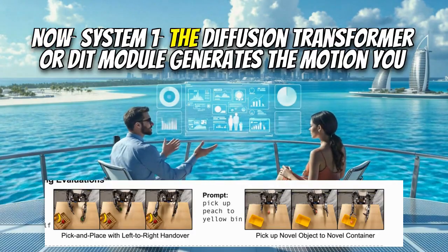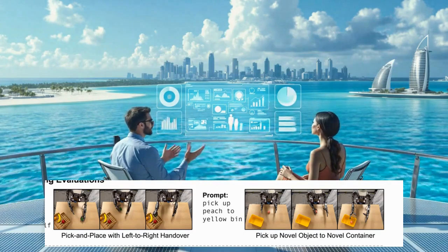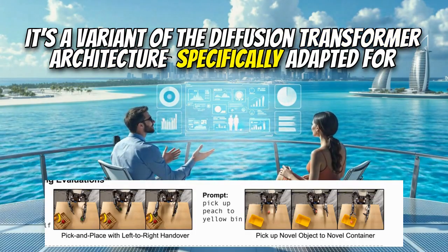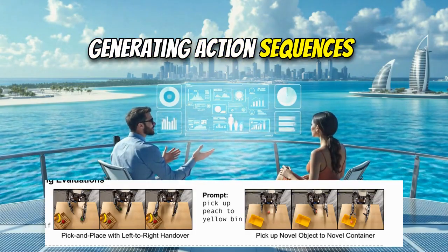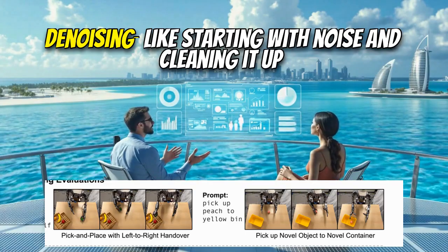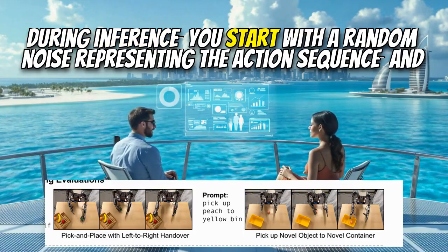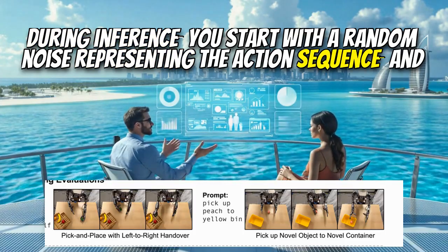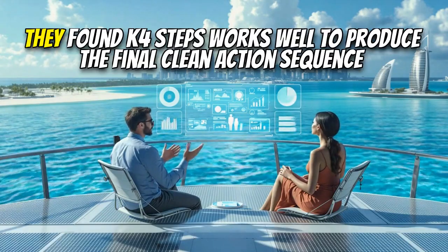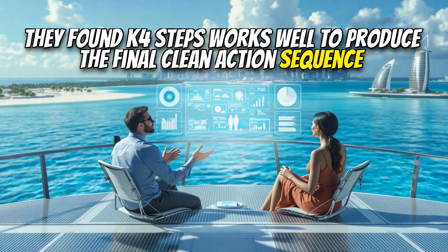Okay, now, System 1, the diffusion transformer or DiT module, it generates the motion. You mentioned flow matching. Yes. It's a variant of the diffusion transformer architecture, specifically adapted for generating action sequences. The core idea is iterative denoising. Denoising, like starting with noise and cleaning it up. Exactly. During inference, you start with random noise representing the action sequence, and the model iteratively refines it over a few steps. They found K=4 steps works well to produce the final, clean action sequence.